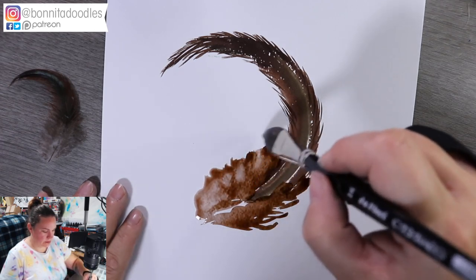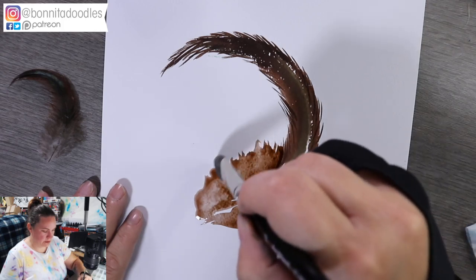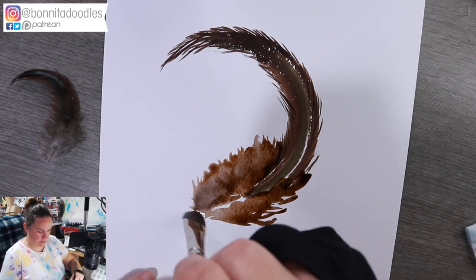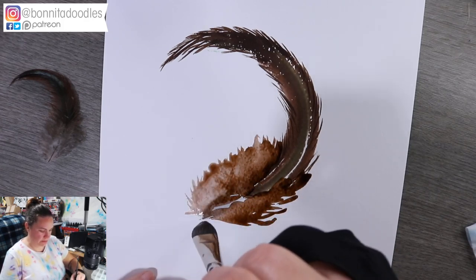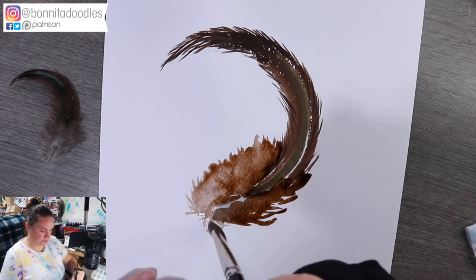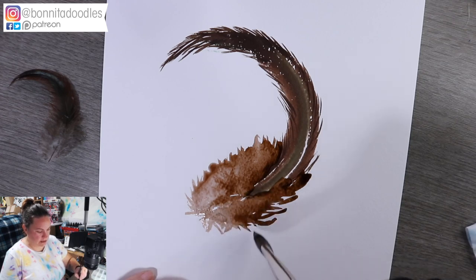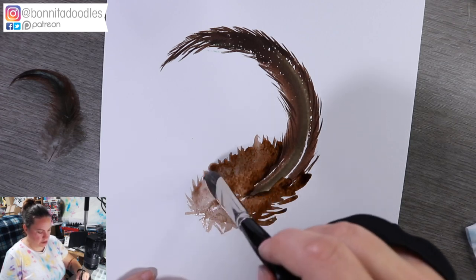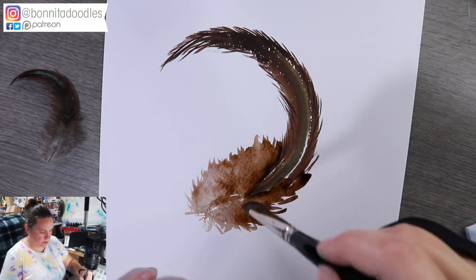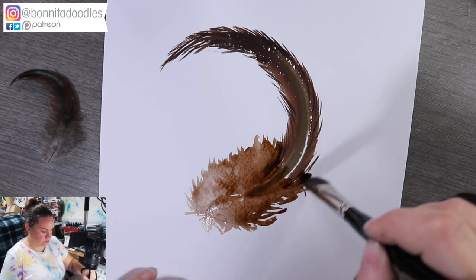So let's just, while we've got some ink on there, let's just feather out a little bit. Again, we don't need it, but I'm going to put some going in the down direction. So once I've done this, yes, Leslie, I totally agree. I'm going to use what ink I've got. Get the merging in a bit more natural.